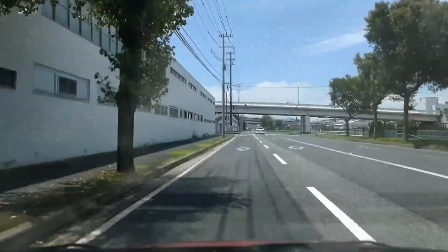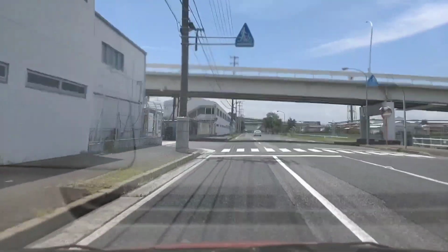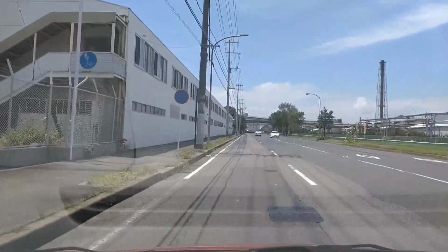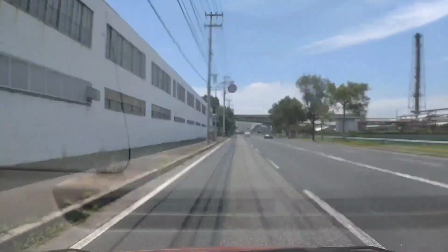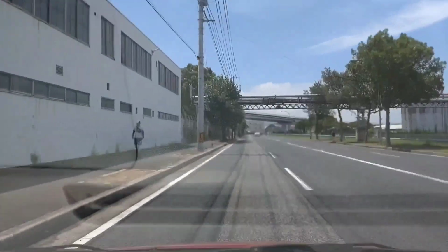You can see a bridge. This bridge belongs to the car manufacturer, Mazda. That's because there are Mazda factories on both sides of the street. In the old days, there was the sea on the left and the Ujina line was running on the right. That's right.